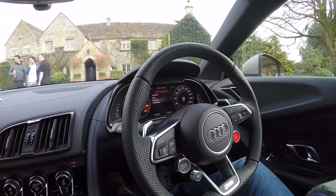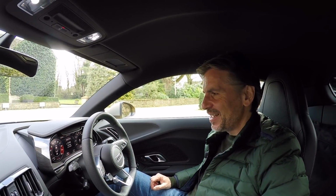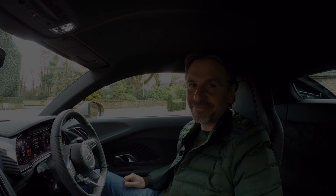Let me just press drive select and put it in dynamic. There we go. Straight away it's just a little bit deeper, and if I give it a blip, yeah, I think that's whetted my appetite now. So I think it's time to go and drive this car on these wonderful Cotswold roads.